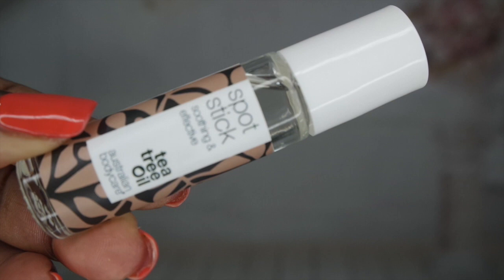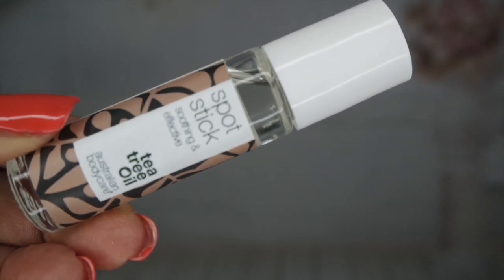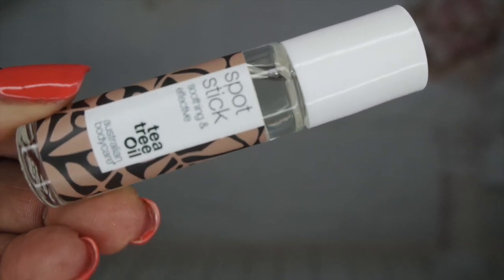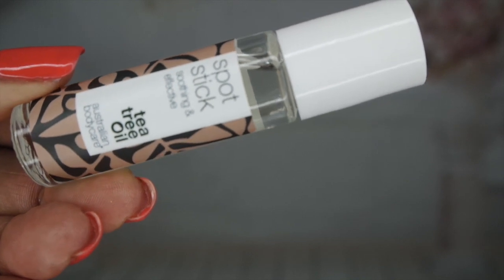So next I do have this tea tree oil. It's a spot stick, soothing and effective. Tea tree oil, Australian body care. This is the packaging right there. Let's just open this up. So this says treat that spot fast with the help of the Australian Body Care Blemish Stick, infused with 100% tea tree oil. Use at the first sign of breakout to fight bacteria, reduce redness, and speed up the healing process. Interesting. Looking forward to using that.